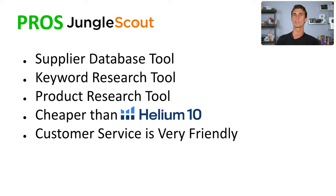It also has a keyword research tool that's not as good as Helium 10, in my opinion. It's got this product research tool. It's cheaper than Helium 10. Again, I think you're paying for quality with Helium 10. And the customer service is also very friendly, though Helium 10's customer service is friendly as well.